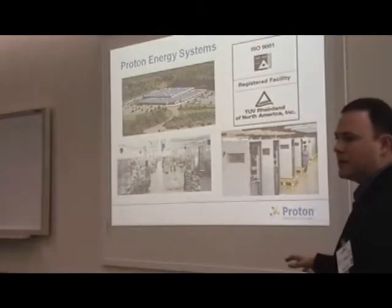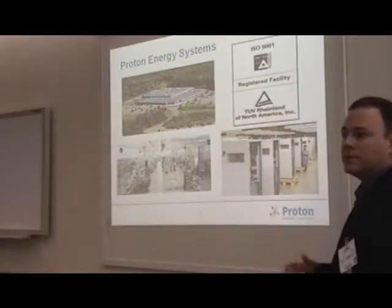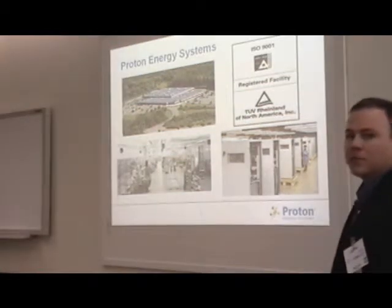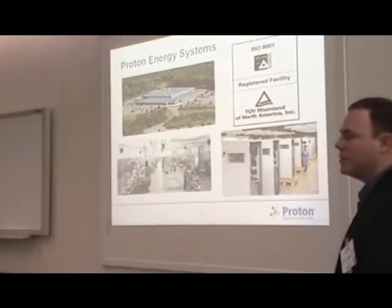2 of our mid-sized generators are located in Antarctica, where they use hydrogen to fill weather balloons. So obviously getting cylinders down there is a bit of a challenge, so we have a couple of our systems down there to fill weather balloons.